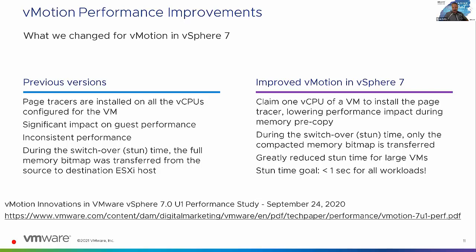But in vSphere 7, our engineering team has greatly improved that, not only the performance impact but also the switchover time. It's much less, basically under 1 second, probably just a millisecond, almost zero to no ping loss. So you're not going to lose access to the application. If there's a transaction in progress, you're not going to see any type of CPU performance impact or any loss of connection to the application from, say, a web server or an application server.